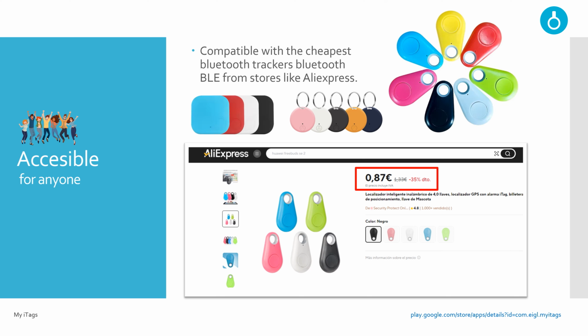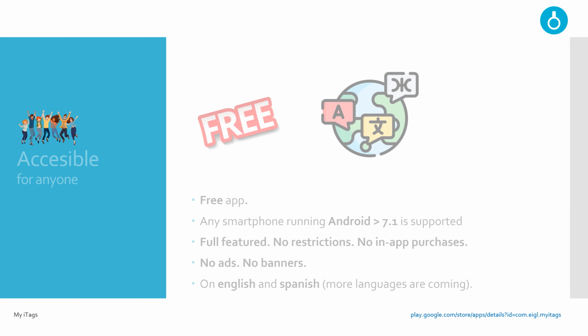After this beautiful story, let's talk about the app itself, about its philosophy. The first thing to highlight is that the primary fundamental pillar is that it is accessible to anyone, regardless of how much money they have. To achieve this, the first step is to ensure that the devices used to track the objects are as inexpensive as possible. That's why the app is compatible with any Bluetooth tracker sold in stores like AliExpress or Amazon. Here are some examples. There are many more shapes and styles available, and they are super affordable. You can get one for just €1. Generally, they cost between €1 and €3, so no one can say that trackers are expensive.